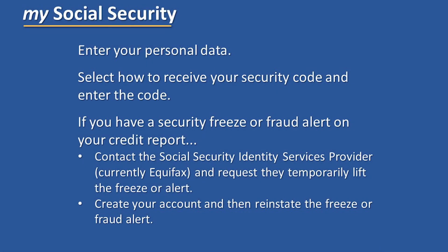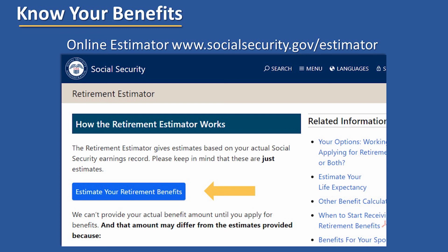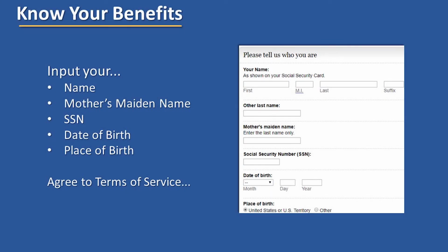You're going to enter your personal data, then you're going to receive a security code from the My Social Security website. You enter that code and begin the steps. If you don't want to establish a My Social Security account, you can still use the website's many other resources, like the Benefit Estimator. You're going to enter some information onto the first screen: your name, your mother's maiden name, your Social Security number, date of birth, and place of birth. Then agree to the terms of service.